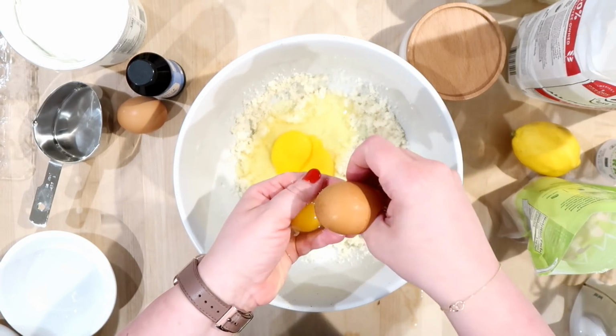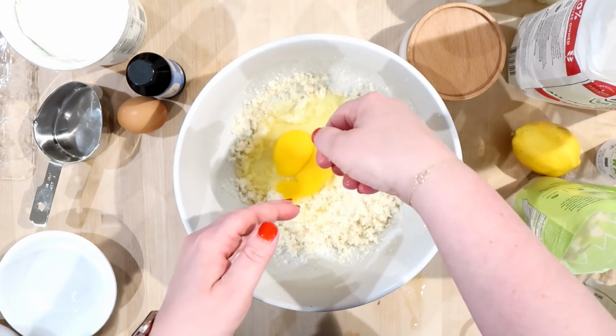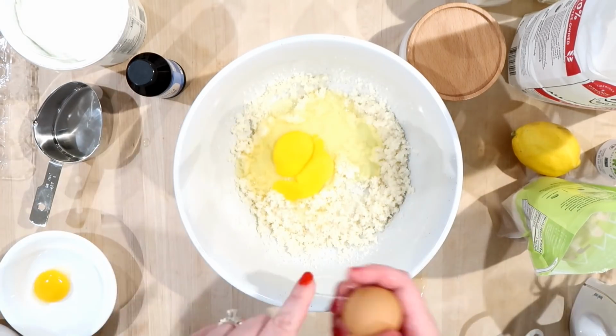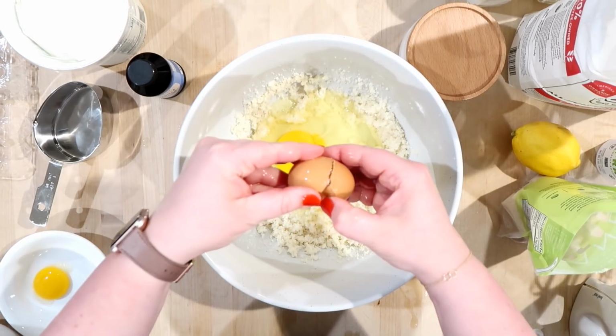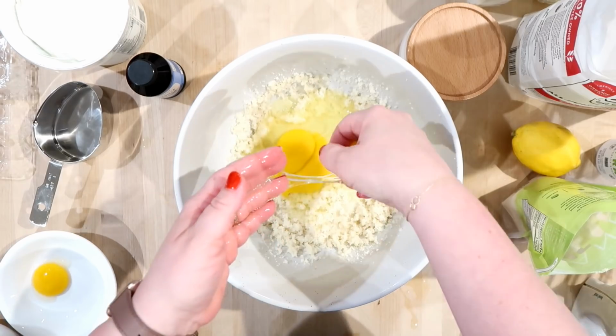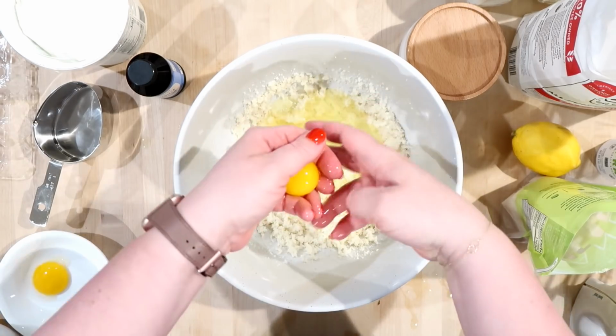The easiest way, I think, to separate yolks is just to do it with your hands. Now, some people probably don't like that, but my hands are clean, so it's your kitchen. And I know that also you can buy egg separators, but I find it just as easy to do it like this.